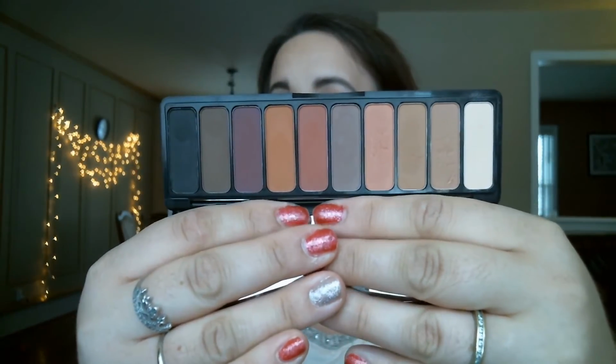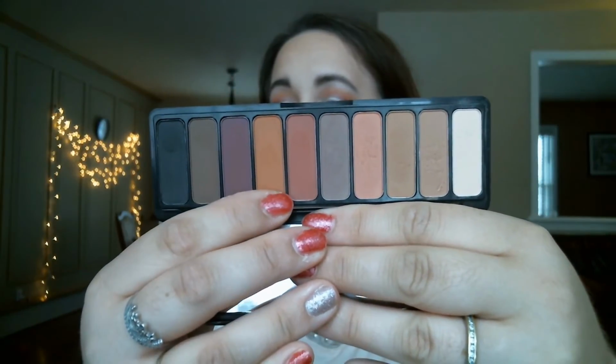Oh, I love these colors, especially this one right here. I'm so much a pinks girl. I love my pink eye looks. So this looks really great in the crease, but honestly, all of these shadows, they're so creamy. They're so pigmented. They blend like a dream. They're awesome. And you can see them right there.